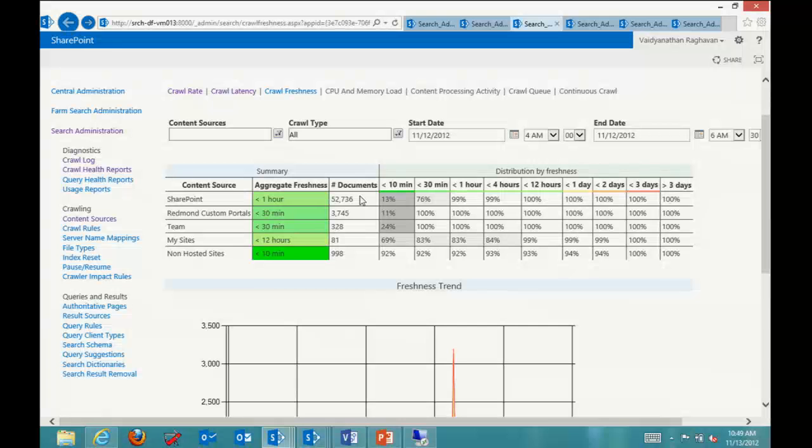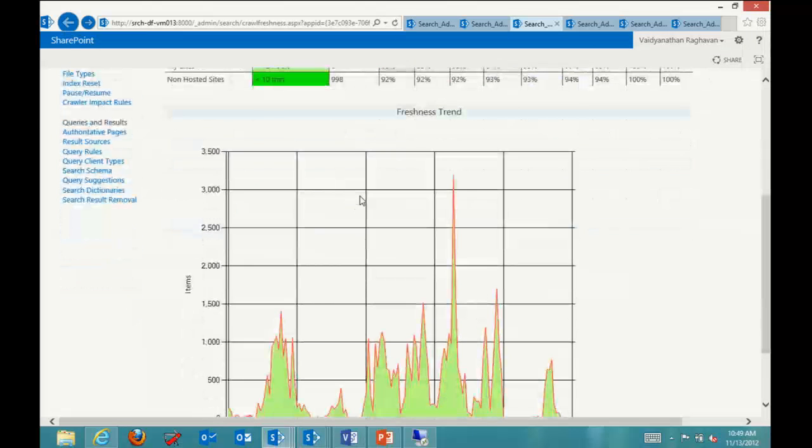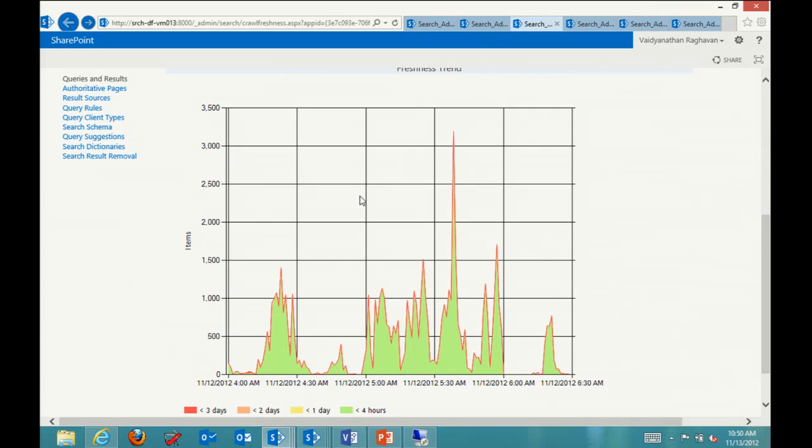And so you see the buckets over here. And why this report is helpful for the admin is twofold. One, he gets a view into exactly what kind of freshness we are seeing in each repository. And if he looks at it and sees continuous crawl freshness is really good, but I have this repository that I want to add for better freshness, then he can go configure that particular content source or host into continuous crawl. That's one thing you can do.